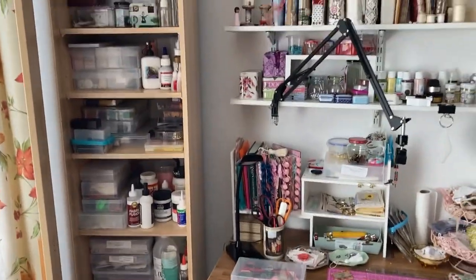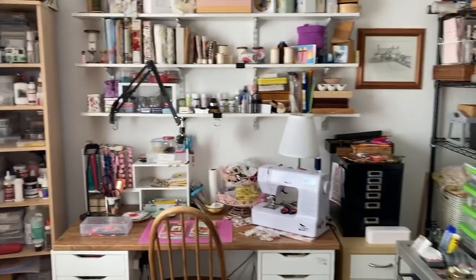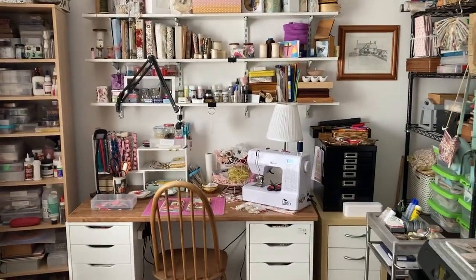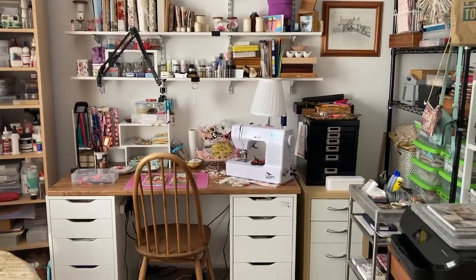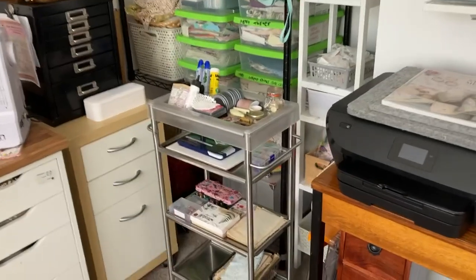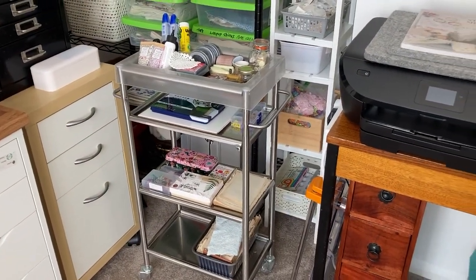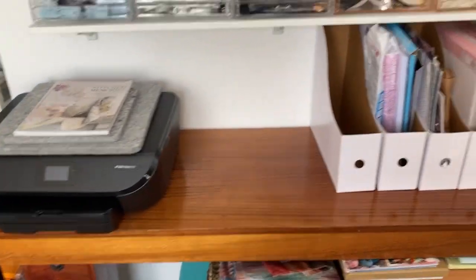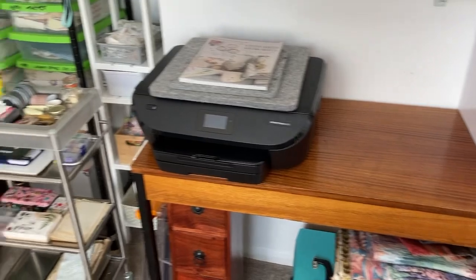All right, so there she is. I'll just move back and let you see the full view. And I absolutely love living here. So, oh, and I've got my trolley. I didn't show you my trolley, did I? I did have two, but I've taken one out because there's just not enough room. And this is where I'm hoping to do my stitching with my sewing machine, because I brought my sewing machine table with me.